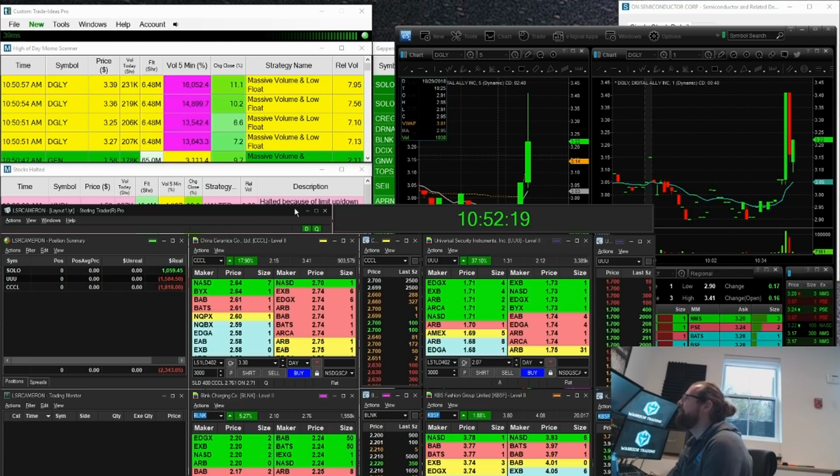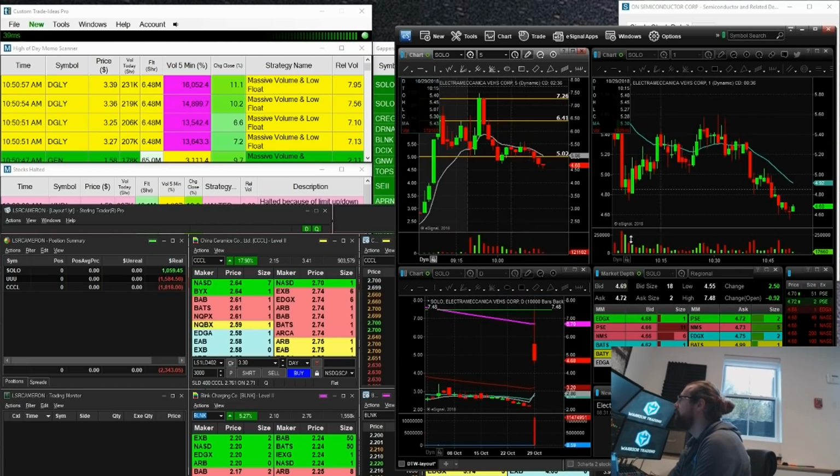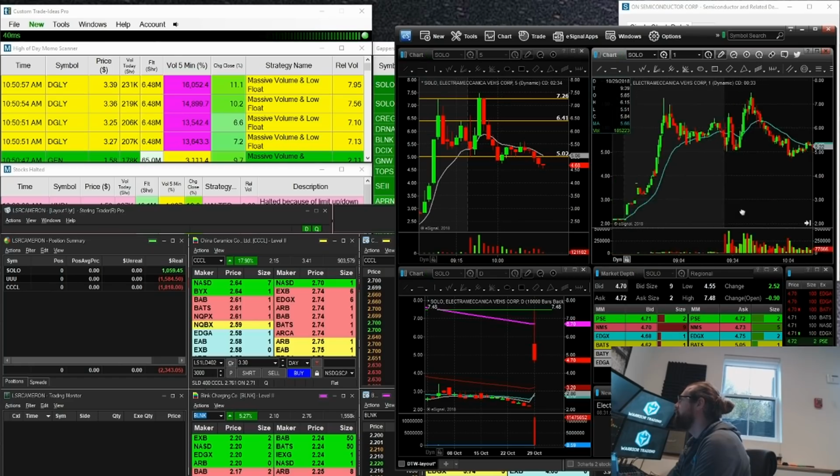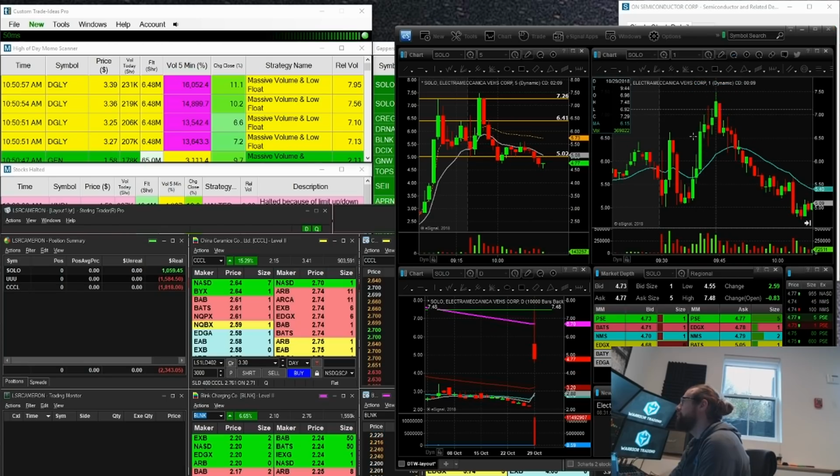I think getting back in Solo was a good trade as it broke back up over the high of day. I think that was the right move here. And I think this could have gone up towards $8 if it had broken over 750. So that scalp around 714 right here and the scalp right around $680, $7, I think that was the right move. Those were solid trades. If I hadn't been down below 2,000, I certainly would have taken the trade. So that was a good trade.